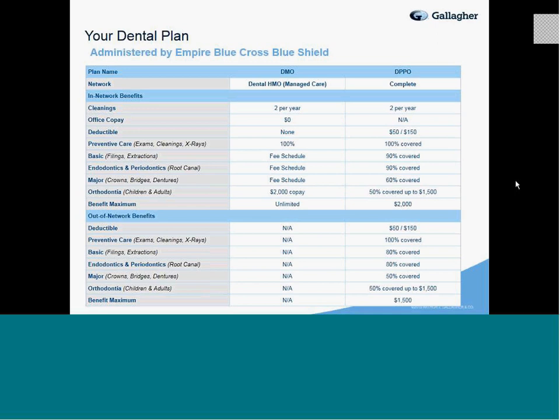You will have to elect a PCP dentist. If you happen to like to change that, you have until the 15th of every month to call us at Empire, and we're able to change that for you, and then it'll be effective on the following first of the month. On the other side of the screen is that PPO plan. The PPO lets you go in or out of network. You're going to see there are differences between in and out of network.